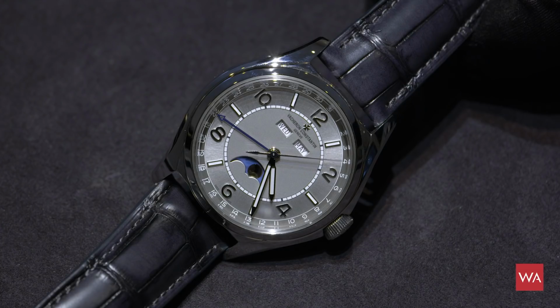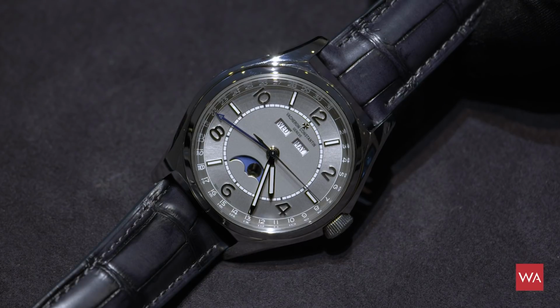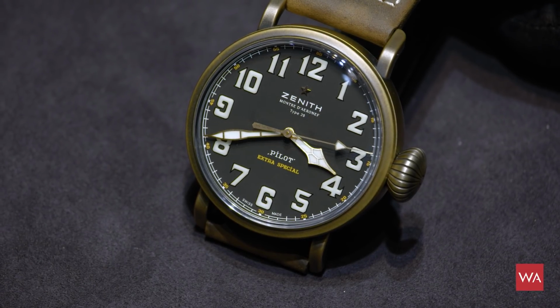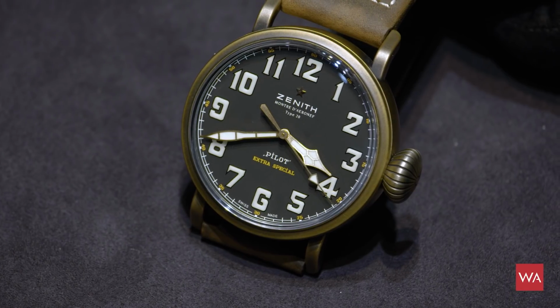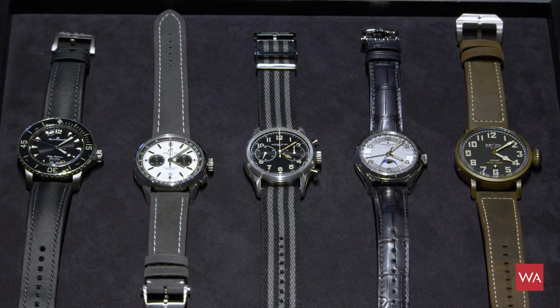The Vacheron Constantin Historiques 1956 dates back to the year 1956 and is inspired by a design of Vacheron Constantin from 1956. The Zenith Type 20 watch is inspired by the French aviator Louis Blériot, who in 1909 was the first man to fly across the English Channel. So this is the inspiration of that Type 20 watch.